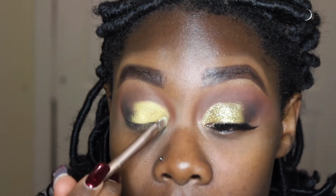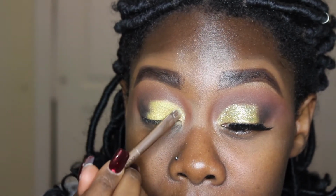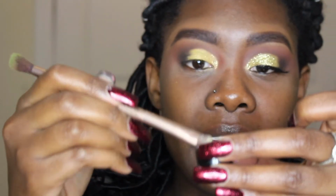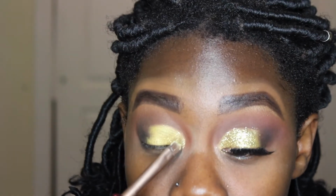Okay, so I'm just gonna start at my inner corner. And I'm putting down the NYX glue. And since the brush is dirty, some glitter is getting on there too. But I haven't applied any glitter yet. But now I'm just gonna press it into the glitter pot. I just put glitter in the cap. And now I'm gonna go in the corner.